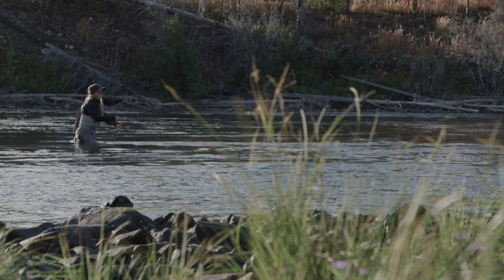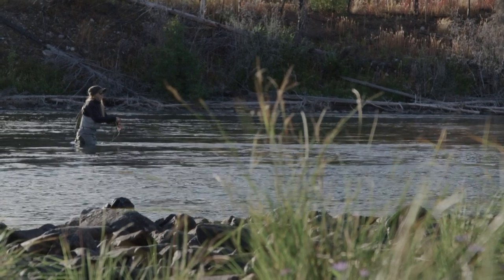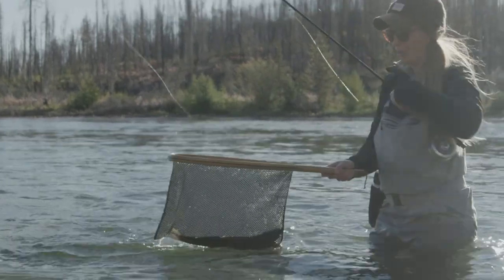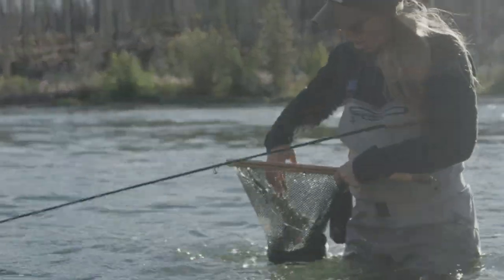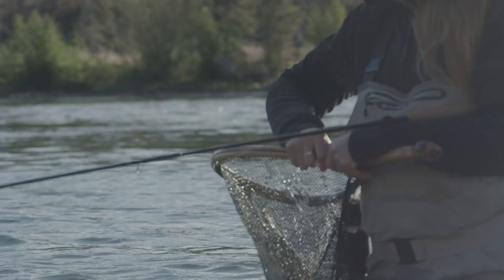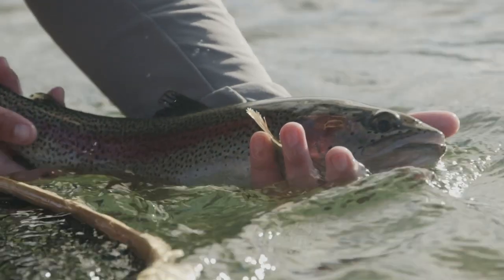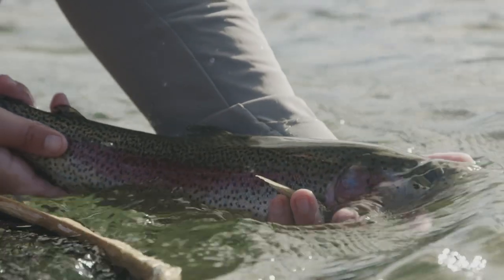There we go. Oh, that's a nice one. That's a nice fish. Get in there. Woohoo! Oh, look at him. Look at him. Oh my gosh. This fish is beautiful.